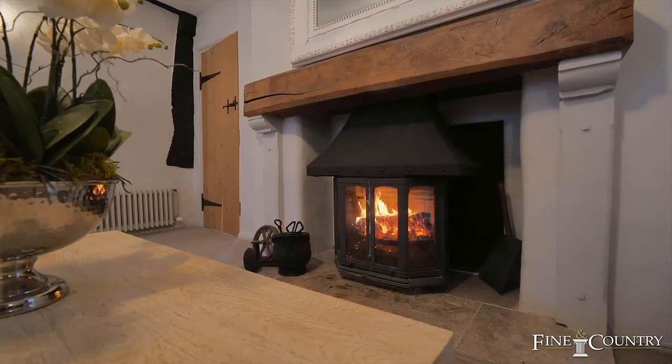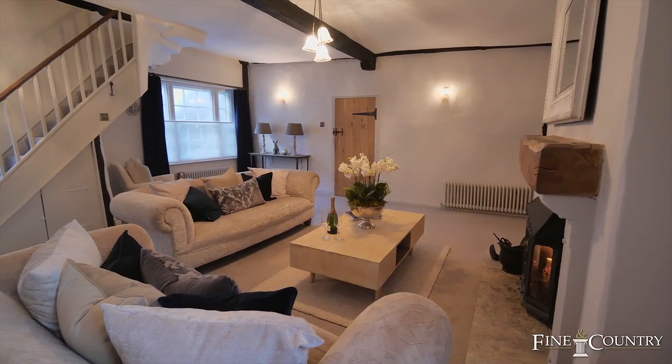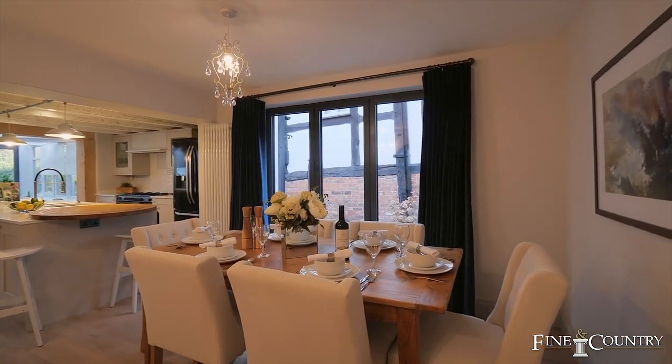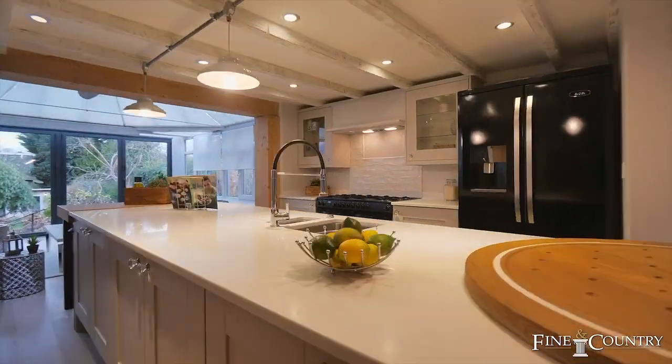At the heart of this beautiful home is a generously sized drawing room, which is the perfect place to unwind in front of the fire. This leads through to what is undoubtedly one of the best features of this home, an open plan breakfast kitchen and garden room, which is a fantastic space for entertaining and relaxing.